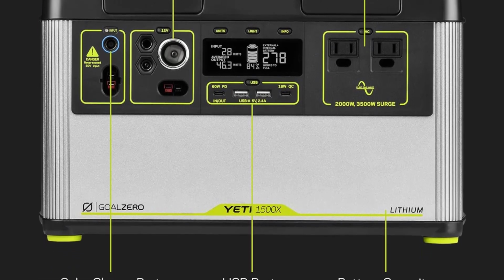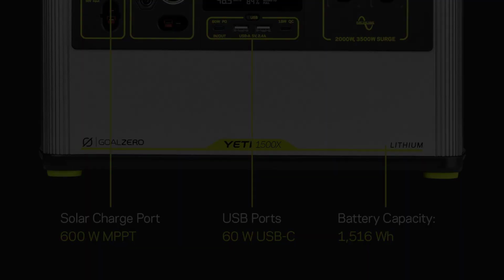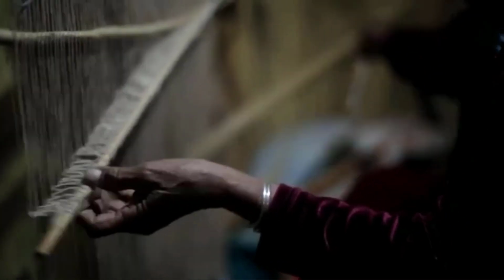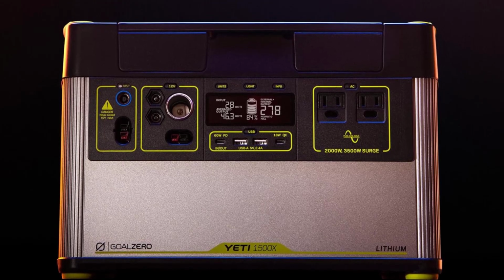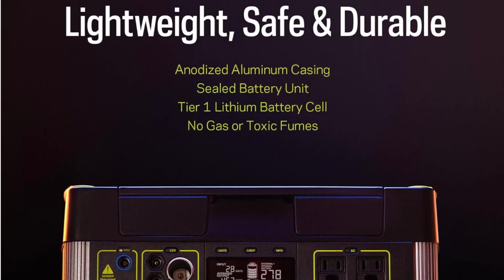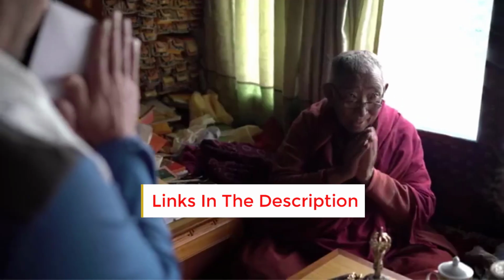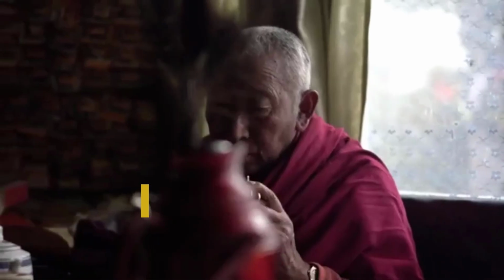We actually did use the Yeti 1500X to power 1 refrigerator during our testing, and we were able to keep it going for 28 hours and 17 minutes before the battery died. When we recharged the Yeti from a wall outlet with the included AC charger, it took 13 hours and 11 minutes to go from 0 to full. You can cut that down to as little as 3 hours, claimed, with an optional 600-watt power supply. You can also charge from your car with GoZero's optional car charger or using a Boulder solar panel briefcase.